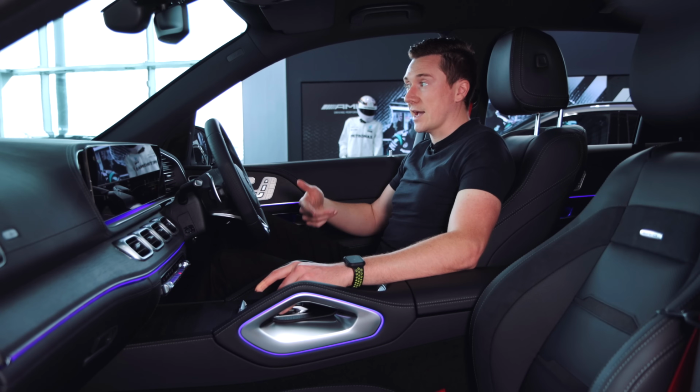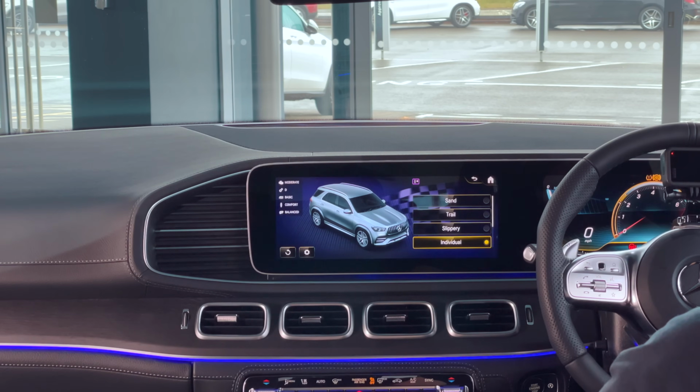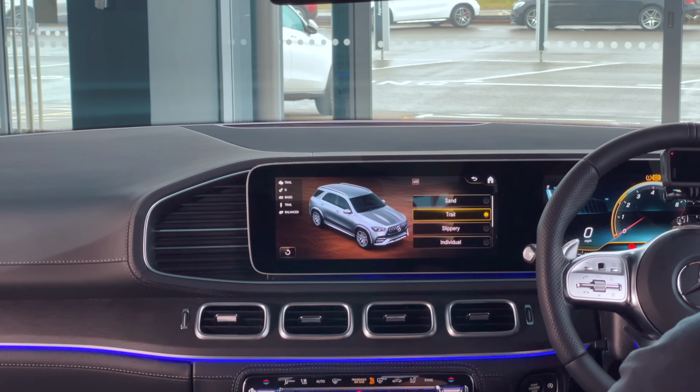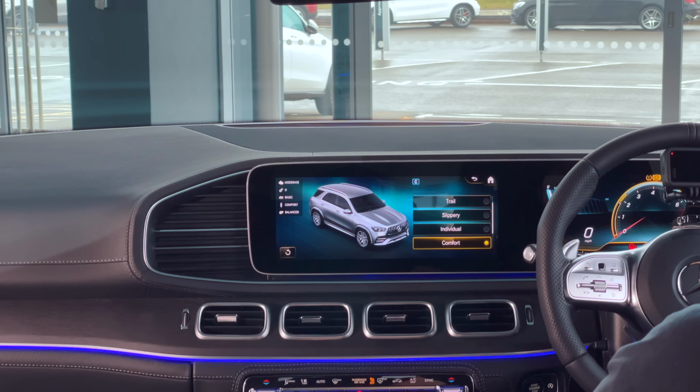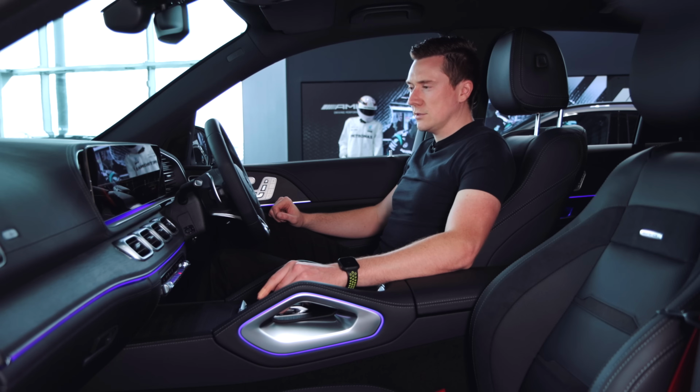Now, as this is a GLE SUV and an AMG, it's going to have a few extra modes here. So naturally here you'll have sand or trail, so all these things are going to adjust mainly suspension and reduce that power for off-road use. But then you've got things like slippery for wet conditions like it's outside at the moment, or icy, snowy conditions. You have your own custom mode as well. You've got comfort mode, which is going to start up every day. And then of course the sport modes and sport plus modes, which of course do make the exhaust a little bit louder. So speaking of the exhaust, what's it sound like?